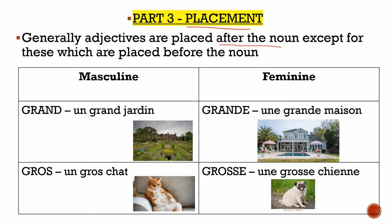So I'm giving you now a list of 11 adjectives which are placed before the noun. The rest of them, all the other adjectives, will be placed after the noun by rule. So this is the list of the 11 adjectives which find their place before the noun. Let's go through them. Grand is the first one in the masculine, grand, and in the feminine, grande.